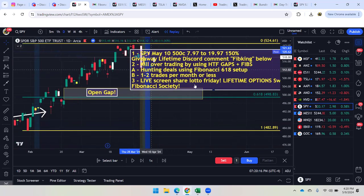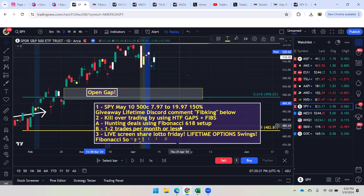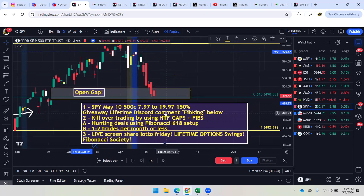So when I'm buying calls, I want to make sure I'm hunting a deal. And hunting a deal using Fibonacci in the 618, it comes down to waiting to do the opposite of what's happening in the market. So when the market is coming down, that's when I'm looking to buy calls. I'm not chasing at the highs, because if I chase at the highs, I'm not going to get a good deal. And if the market consolidates, I'll still lose money on the premiums. So I want to wait for a good deal. And gap trading is one of those deals because the market is coming into the gap and you're going to be buying calls.